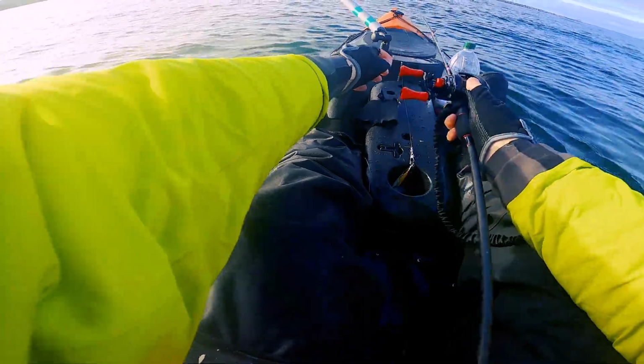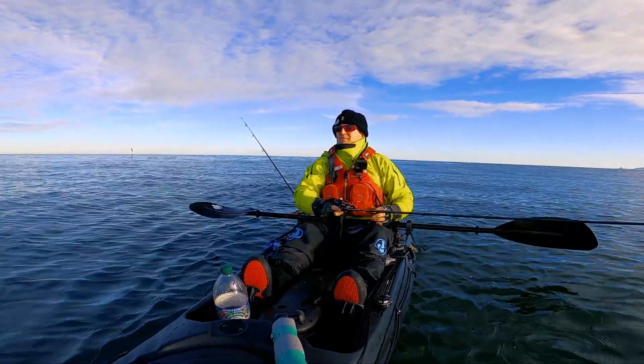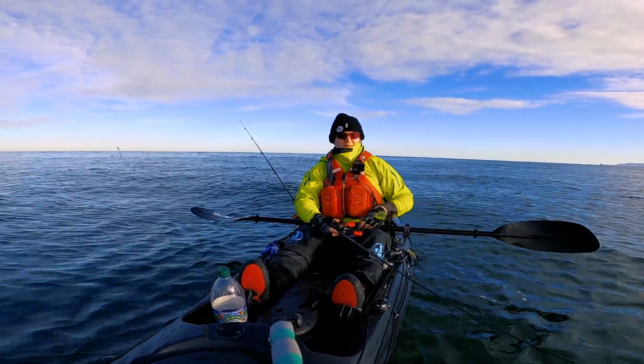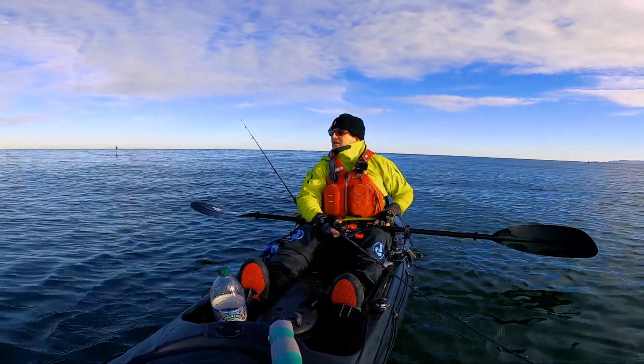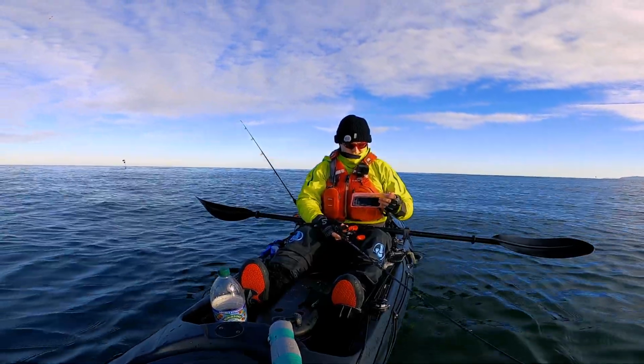That looks a little interesting. I did say I was on the way in, but I am out of that current line and I'm right on the edge of it, so hopefully things have been swept into this kind of little divot that I've got here. Collins Coast Watch from Aberdeen Coast Guard, you are loud and clear, over.